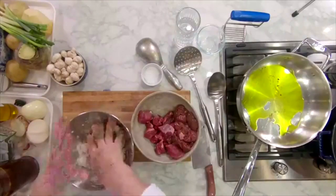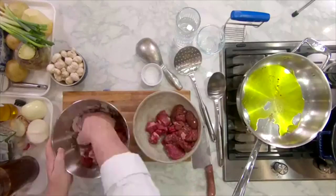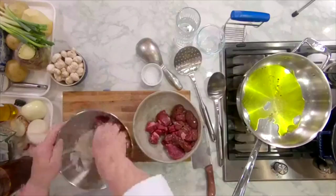Thing is, it's the offal. It's the flavour of that particular offal, which is utterly delicious. Now, we're going to pop it all in, every bit of it, bring it up.